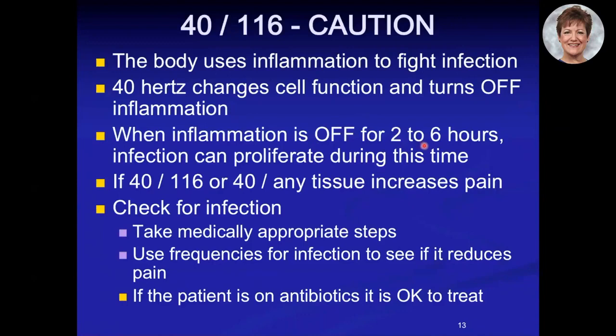If you have an infection, the immune system is used to contain infection. That's why an infection, a thorn in your skin or an infection in your skin, is red and swollen and it hurts, because your immune system is attacking it with inflammatory products. You turn that inflammation off, and while the inflammation is off, the infection can proliferate. So we use this frequency to reduce inflammation as an indicator about whether or not there's infection. If 40 hertz increases pain, then we go and check for infection. If the patient's on antibiotics for any infection, then it's okay to treat it.